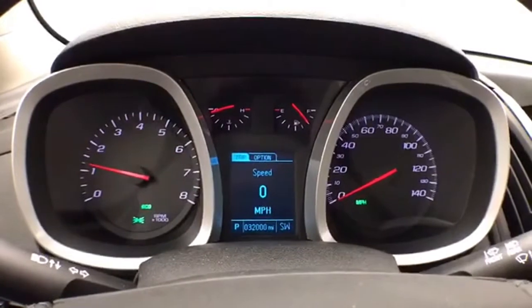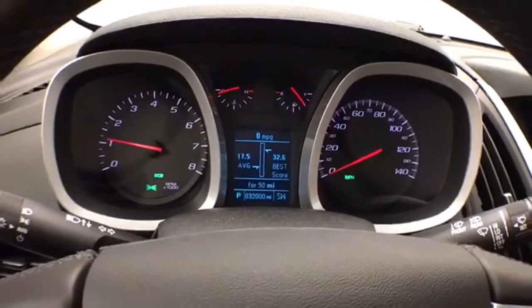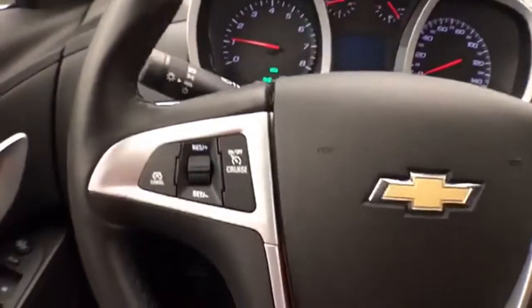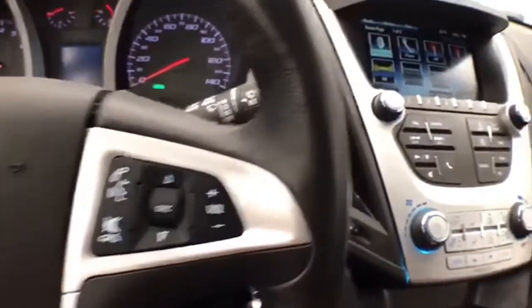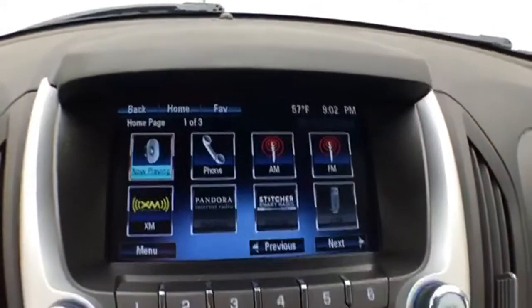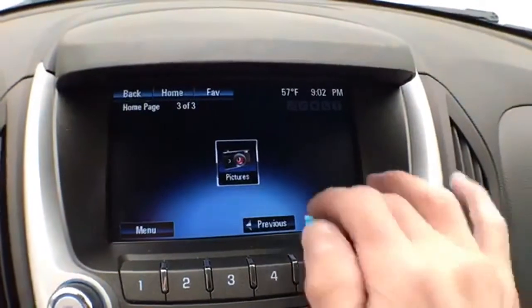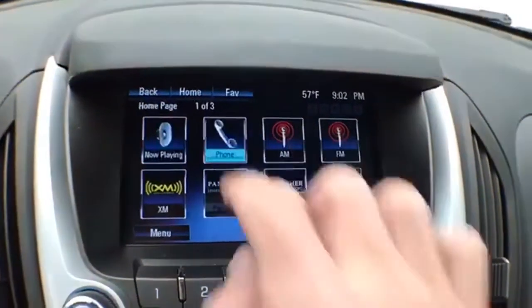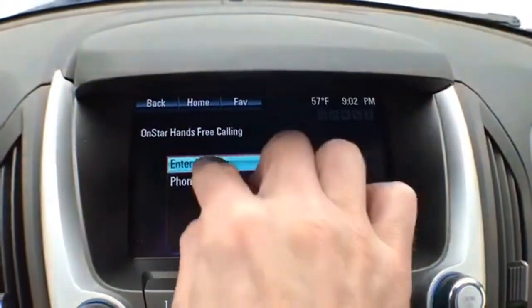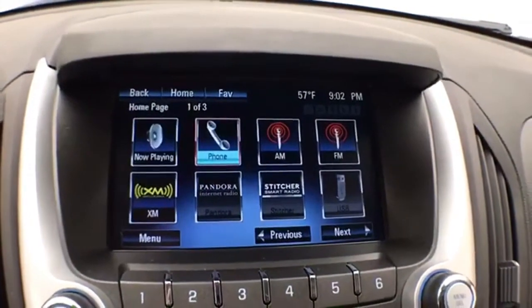Only 32,000 miles, with driver information system, cruise control, steering wheel mounted audio controls, lets you keep your hands on the wheel. Large touchscreen infotainment system, 4 radio, Bluetooth connectivity for hands-free phone use or to connect other Bluetooth-enabled devices. Great for wireless music streaming.